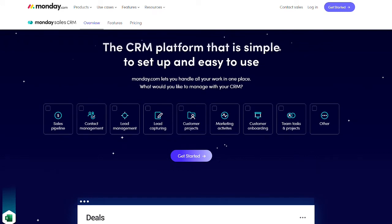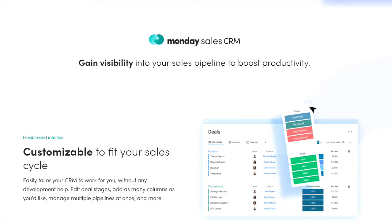Monday.com, the CRM platform that is simple to set up and easy to use, flexible and intuitive, customizable to fit your sales cycle. Easily tailor your CRM to work for you without any development help. Edit deal stages, add as many columns as you'd like, manage multiple pipelines at once, and more.